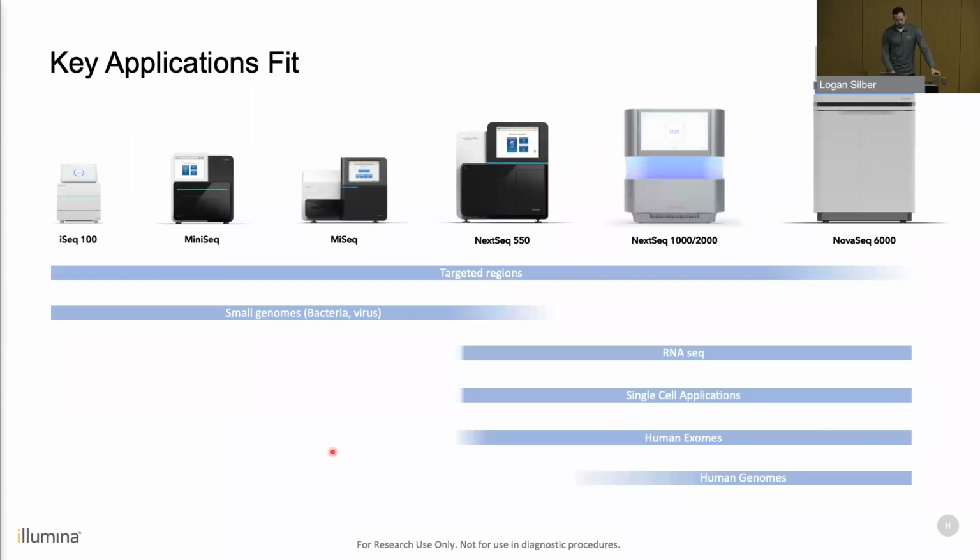As mentioned before, when Aaron suggested whether whole genome sequencing is a good approach for a pilot program, for single cellular or bacteria and fungal samples, the MiSeq is going to be a great fit based on the size of your genome. Or, as mentioned, when we say targeted regions, 16S is going to be another great fit for the MiSeq. But as we get into instruments with higher throughput, the NextSeq 1000, 2000, and the NovaSeq 6000 are really well suited for RNA-seq, single cell applications, perhaps even whole human exomes, but there might be a lot of limitations in how many samples you can get on in some of these cases.